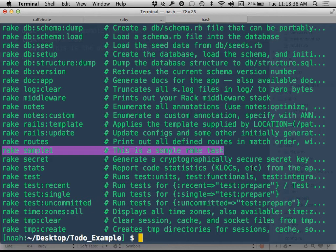So it's sort of, I don't know, self-documenting is a strong way to put it, but built into the syntax of the rake task itself, you put in the information that someone would need to see in the list of tasks to understand what that thing is for.